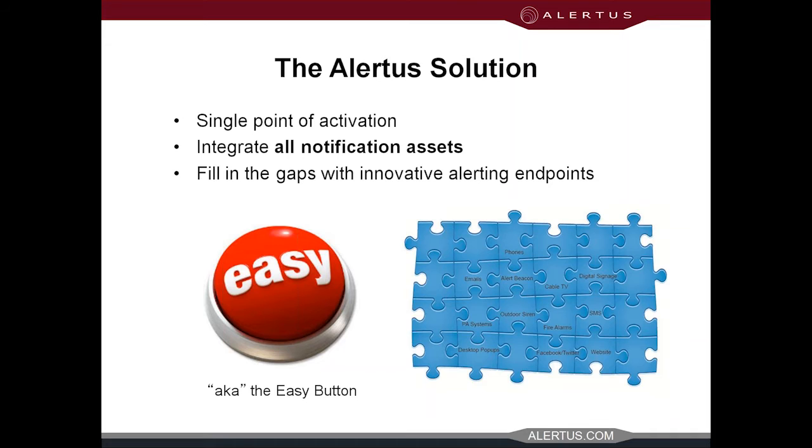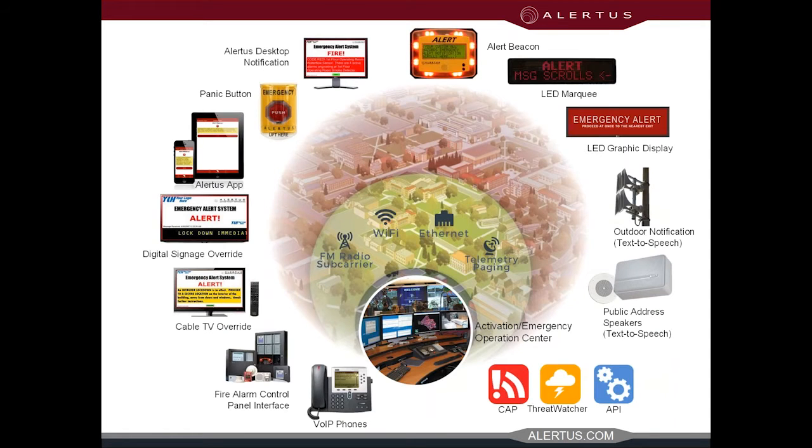And finally, fill in the gaps. That references our use of alert beacons, LED marquees, hardware devices that are patented and innovated by Alertus that provide you the ability to very quickly and easily retrofit your facilities or solve your unique challenges. Maybe you've got very good coverage, but the loading dock in the back or the sub-basement just doesn't have good coverage. The alert beacon is very plug and play, and you're able to deploy those very easily. So we've got a very well-rounded solution for you.